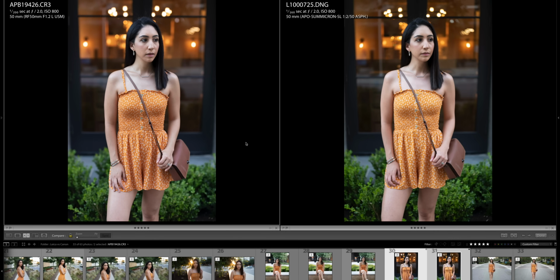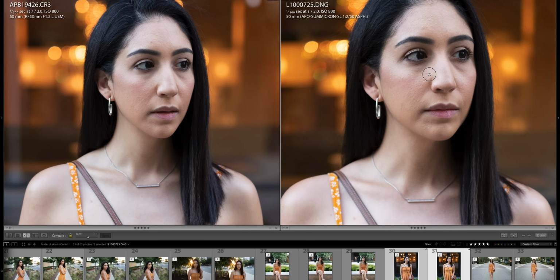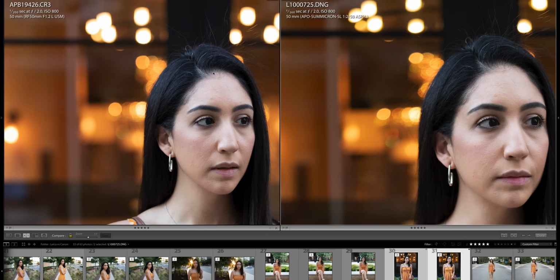I wanted to use this background to point out the bokeh balls, and you can see here Canon on the left, Leica on the right, and if you zoom in, they are both insanely sharp. Bokeh balls are better on the Canon. One thing to point out on the Canon, when you stop it down to 1.2, the bokeh balls pretty much look the same as the Leica. So I'm pretty sure if the Leica was at 2.8, you'd have rounder bokeh balls, but who's shooting that, right? You want to shoot these lenses wide open.